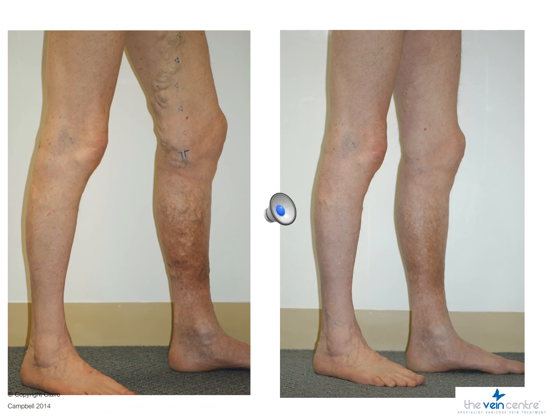This is a picture of before laser and ultrasound-guided sclerotherapy, or pre any treatment, on the left, and on the right, post laser and ultrasound-guided foam sclerotherapy. As you can see, the large varicosities or varicose veins are barely visible in the after picture on the right, even though these were not directly treated. So as you can see, this then means there is very little requirement often for any branches to be directly removed.